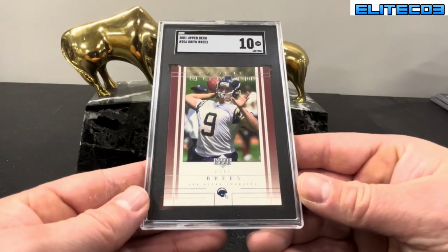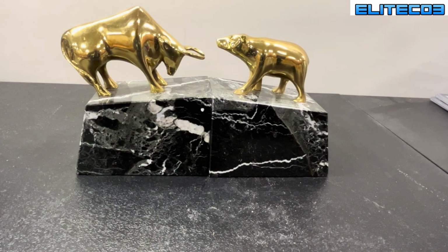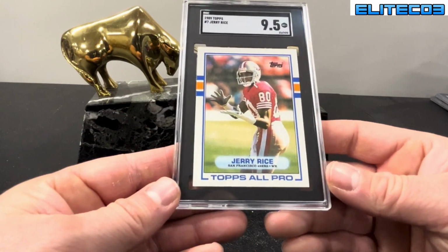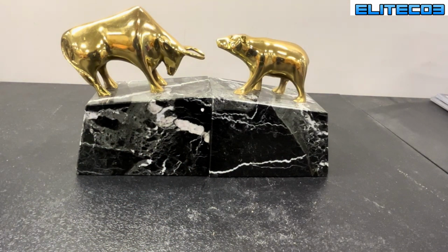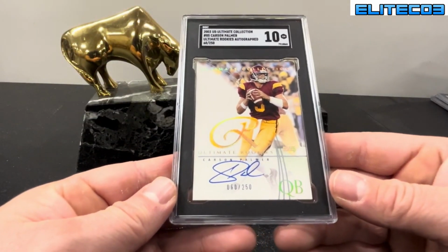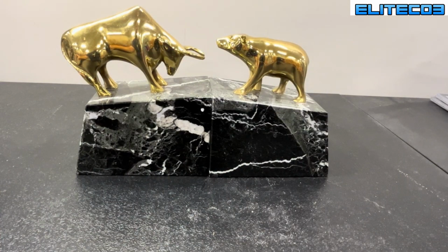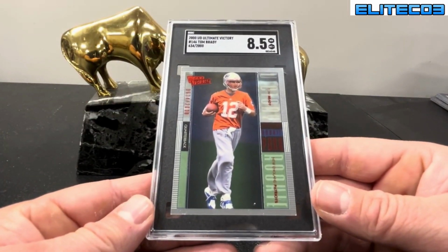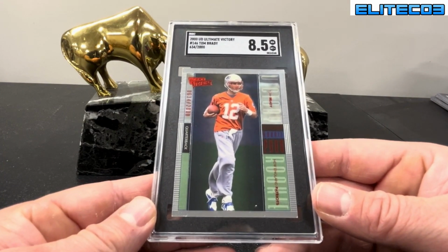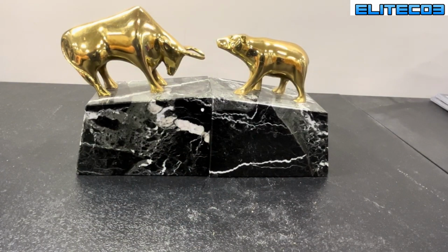Breeze, a 10 on this one. The Upper Deck rookie watch. That's your base version, not the gold, to 50. Rice 9.5. Carson Palmer Ultimate Collection. Brady Victory 8.5 on the Victory. That corner looks like it was accurately graded. There too. I could see that one as an 8 even.